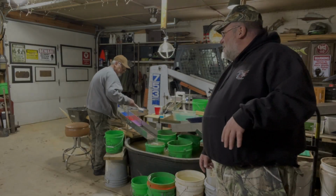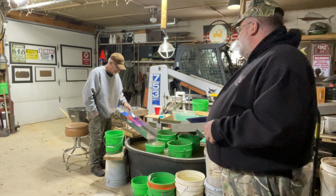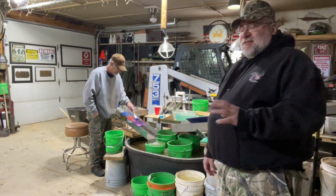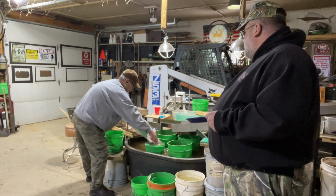Well, we made it out to the gold shop. We have Prospector Phil here. He's setting up the sluice, getting it ready to run some material through it. He's taking all the air bubbles out of the mat. We have some pre-dug gravel that Phil and Al got earlier this year.